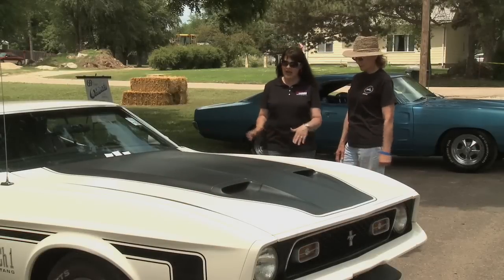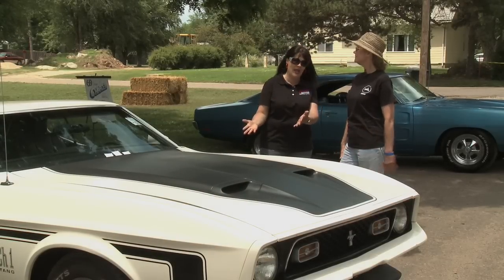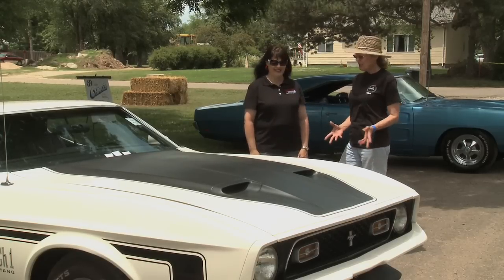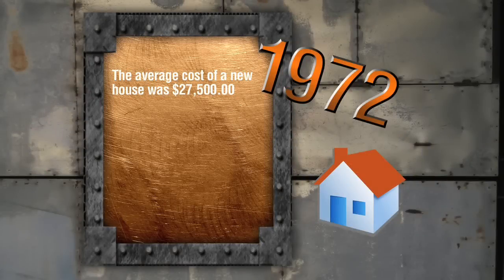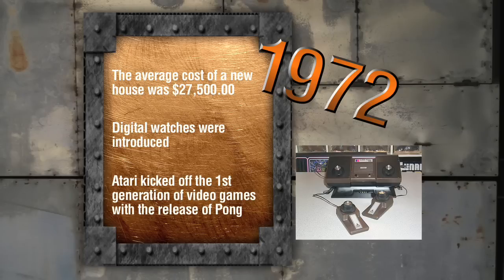Okay, Lynn, I was walking past and I saw this beautiful car. Being a Ford girl, I had to stop. And so I want you to tell me about what you've got here. This is a 1972 Mach I Mustang. In 1972, the average cost of a new house was $27,500. Digital watches were introduced, and Atari kicked off the first generation of video games with the release of Pong.